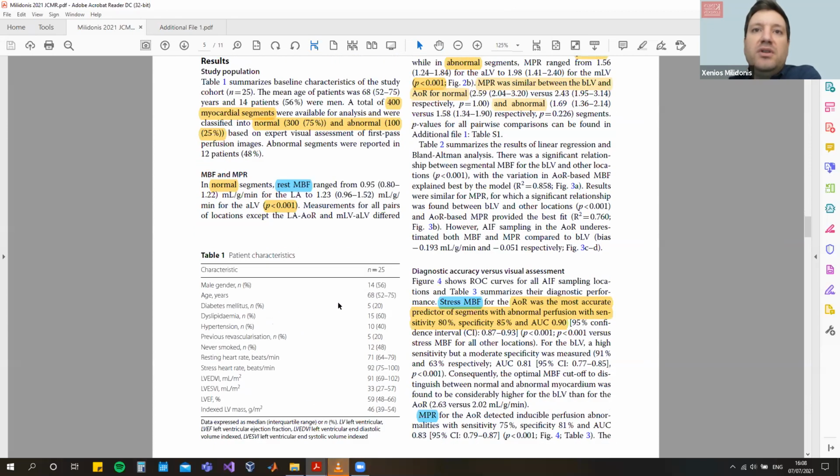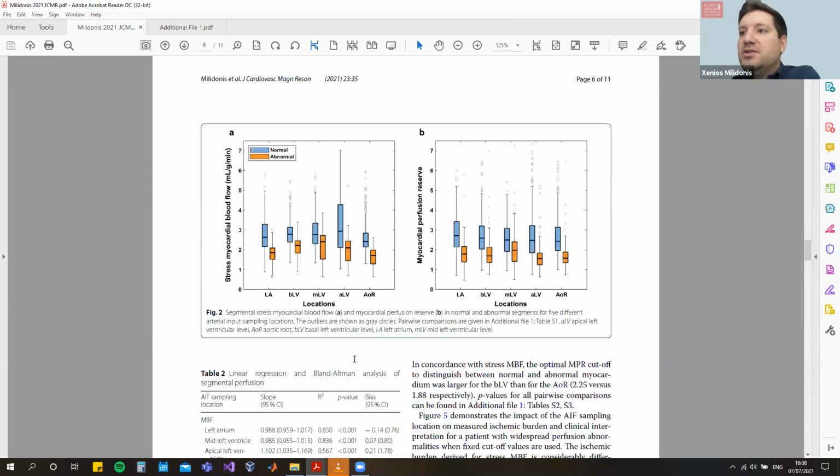We can also see the range in figure 2 here. So it's quite interesting to note that despite the obvious differences in absolute MBF between the 5 AIF sampling locations, MPR was quite homogeneous. And that was expected because both rest and stress MBF are similarly affected by a change in the AIF sampling location. And just as an example, stress MBF for the aortic root was significantly different than stress MBF for the basal LV, but the MPR for these 2 locations was very similar and was not significantly different.